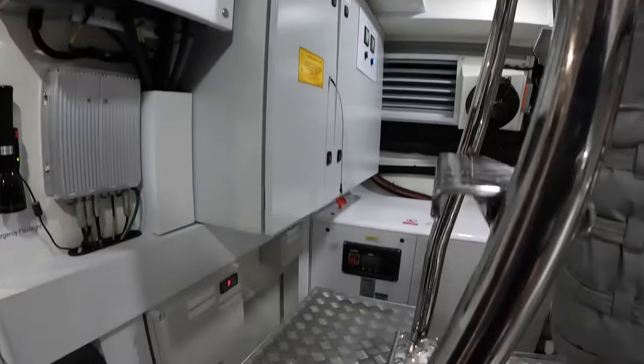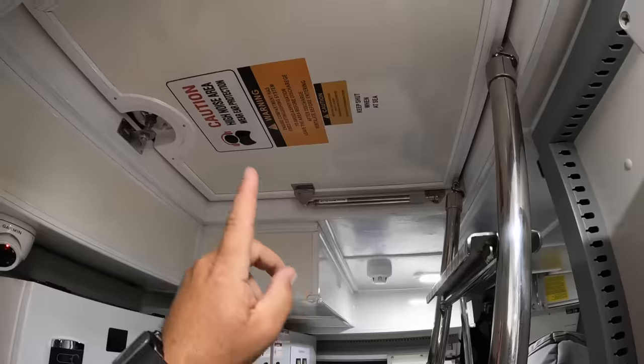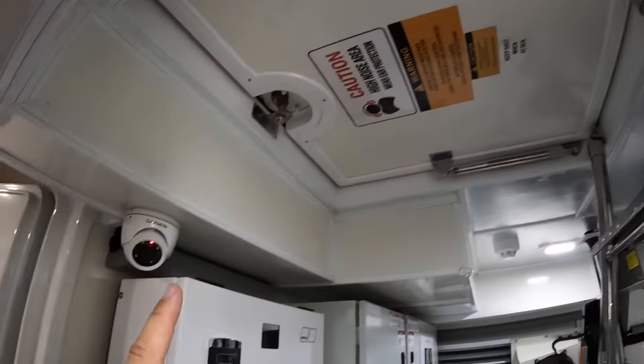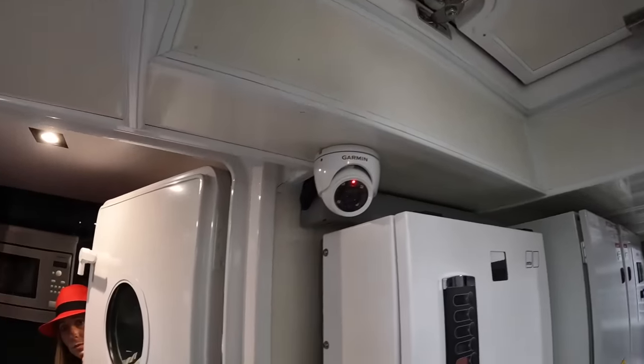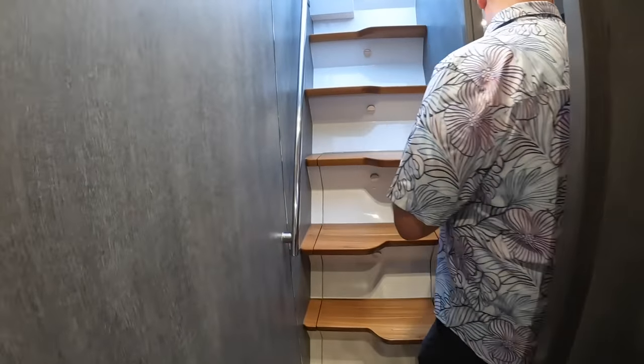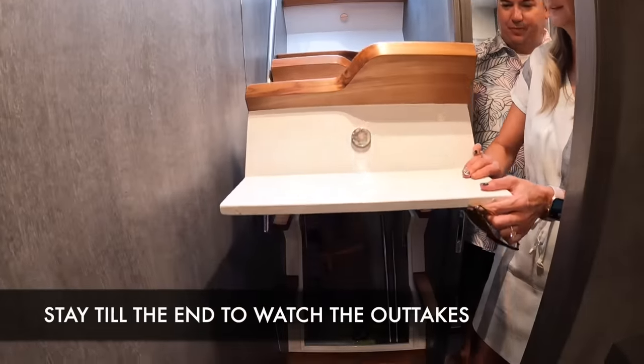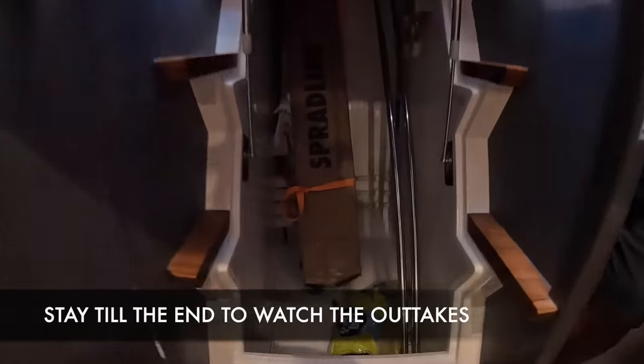We have the secondary entrance into the engine room, or escape hatch into the cockpit, right here as well. And then we have surveillance cameras for the engine room, which we can pull up on the electronics. Okay, let's snoop. Someone's going to have to open it. Oh, this feels nice. Here we go. Access to what? Well, this is big storage here. It's really large storage.